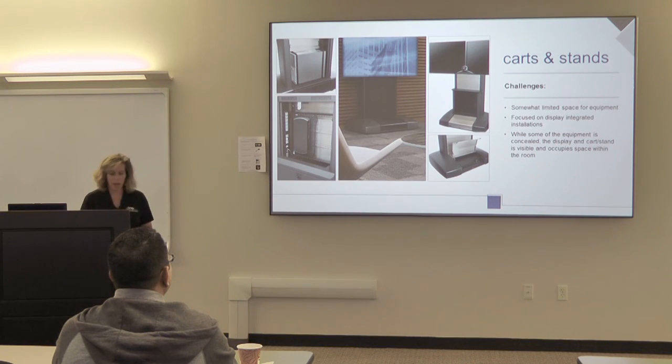And what are some of the drawbacks to carts and stands? As compared to a full-size rack, you have somewhat limited space allocated for the equipment. And second, these solutions focus on displays integrated with the related equipment. When your system does not require a display, other options like ceiling boxes or wall boxes may be better alternatives at the point of use. And unlike some of the other solutions we spoke about today, these carts and stands are not invisible, and they do occupy space within the room.